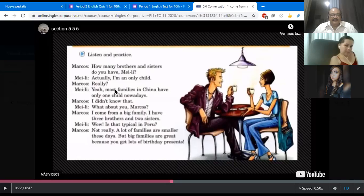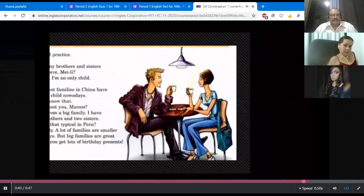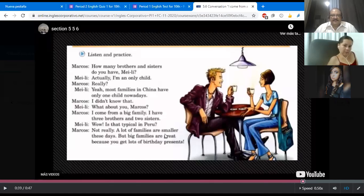Then it says, in China, most families have only one child. Okay, so you see that probably big families sometimes are a tendency in Latin America, right? But in other countries also, in the United States, in England, there are big families, right? But it's less. In Latin America, it's more common to see big families.